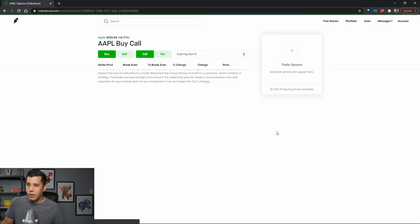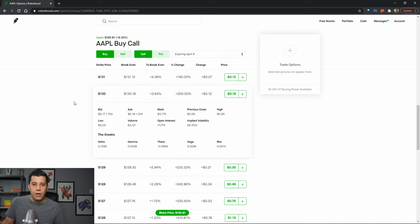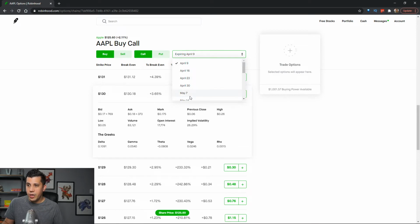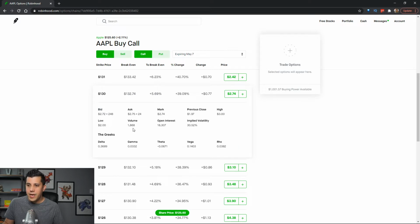Like looking at Apple, highly liquid. I'm just going to give you a little comparison here. Look at this 130 strike call, bid 17 cents, ask 18 cents, volume through the roof, 83,000 volume today. That's today by itself, right? Now let's skip ahead to May 7th and check the 130 again. 1,800 volume, great. Bid ask 2.72 as the bid, ask 2.77. So you're getting about 4 to 5 cents. 4 to 5 cents is kind of my limit there.